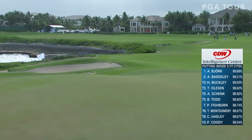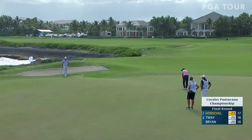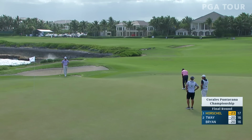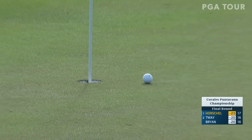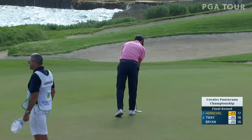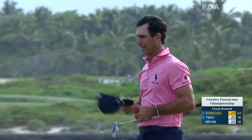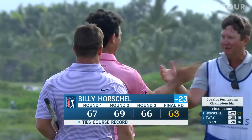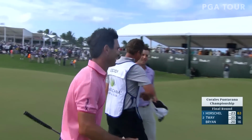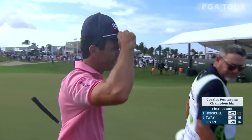All right, Billy. Go. And he was out here on Wednesday working really hard on his putting, and it's paid off this week. Horschel cozies it up there. A final round 63 for Horschel. Ties the course record at the Corales Puntacana Championship and a new tournament scoring record at 23 under par. What should be his 8th career win on the PGA Tour.